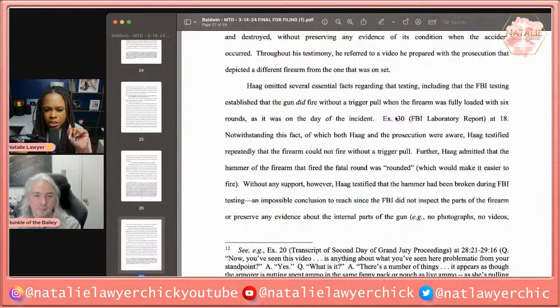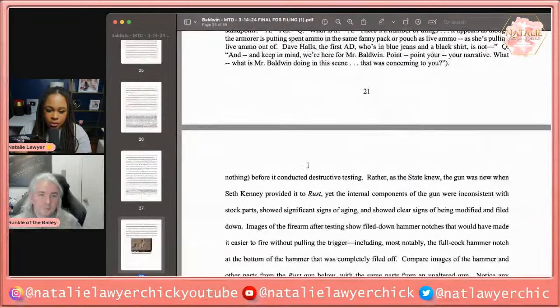Hogg omitted several essential facts regarding this testing, including that the FBI testing established that the gun did fire without a trigger pull when the firearm was fully loaded with 6 rounds, as it was on the day of the incident. Notwithstanding this fact, of which both Hogg and the prosecution were aware, Hogg testified repeatedly that the firearm could not fire without a trigger pull. Further, Hogg admitted that the hammer of the firearm that fired the fatal round was rounded, which would make it easier to fire. Without any support, however, Hogg testified that the hammer had been broken during FBI testing, an impossible conclusion to reach since the FBI did not inspect the parts of the firearm or preserve any evidence about the internal parts of the gun. No photographs, no videos, nothing.